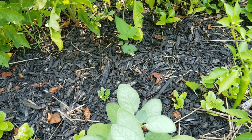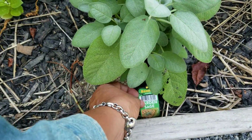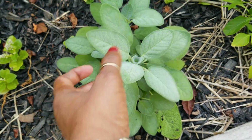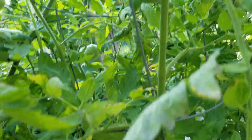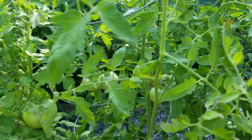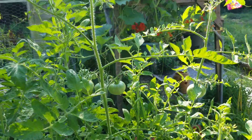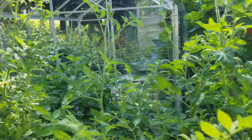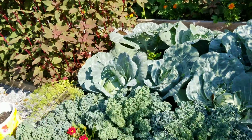And here is my, what do you call that? Sage. This is my sage plant right here. I have my sage growing beautiful. There's more Thai pepper. And as you can see, there's tomato. Look at tomato. There are tomatoes everywhere, all the way to the top. They needed some water today, so I am going to do that.